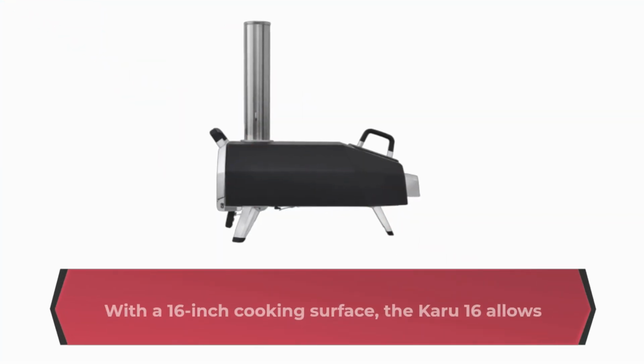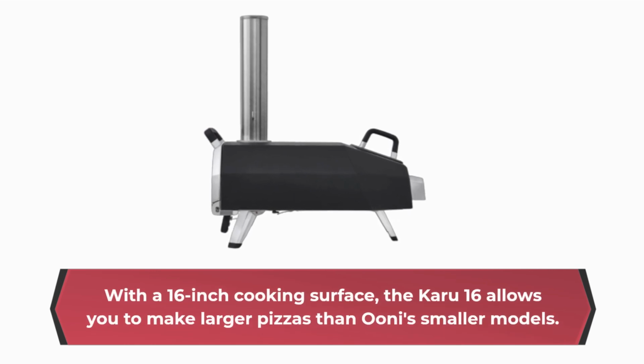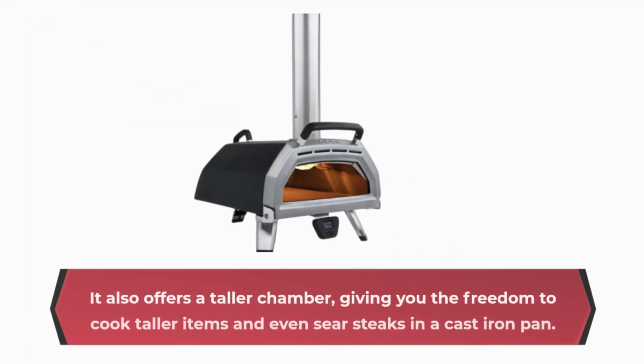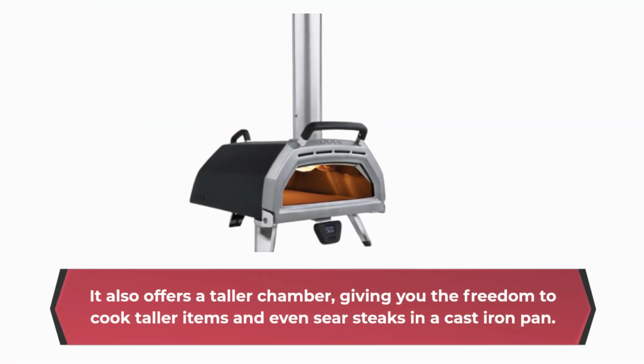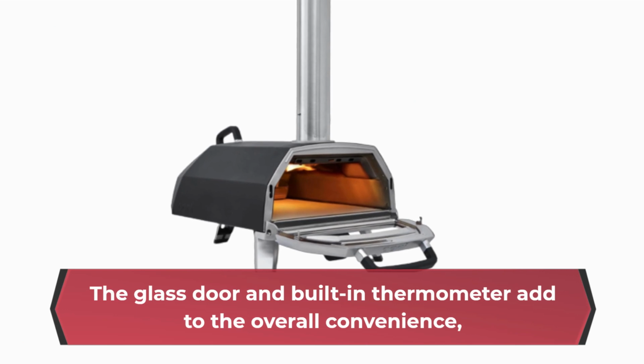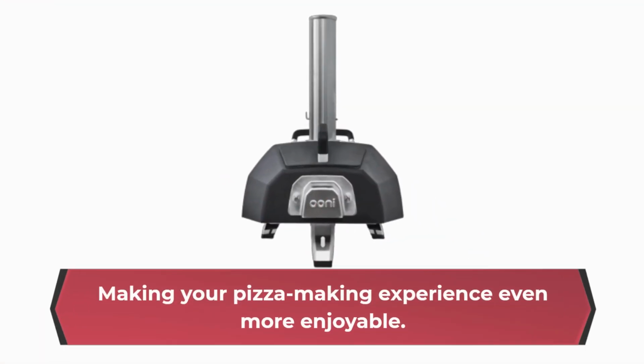With a 16-inch cooking surface, the Karu 16 allows you to make larger pizzas than Ooni's smaller models. It also offers a taller chamber, giving you the freedom to cook taller items and even sear steaks in a cast iron pan. The glass door and built-in thermometer add to the overall convenience, making your pizza-making experience even more enjoyable.